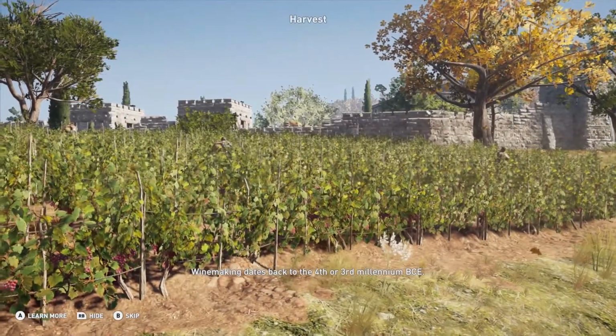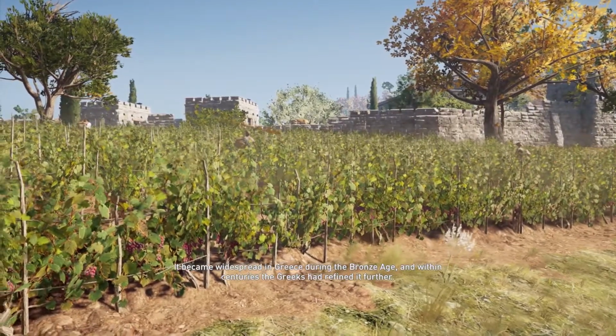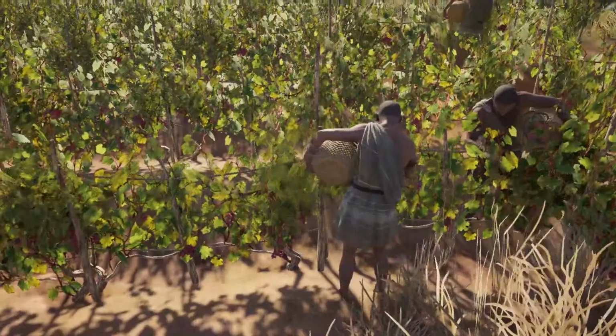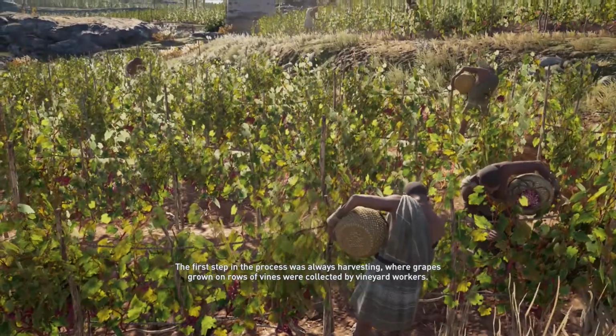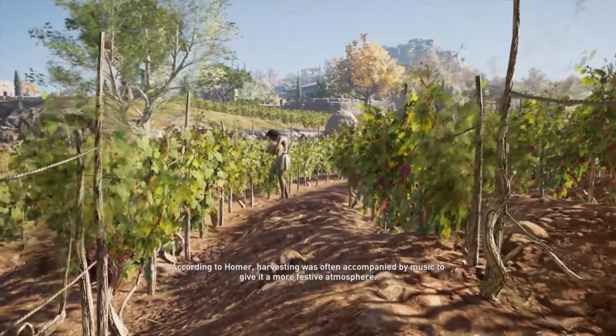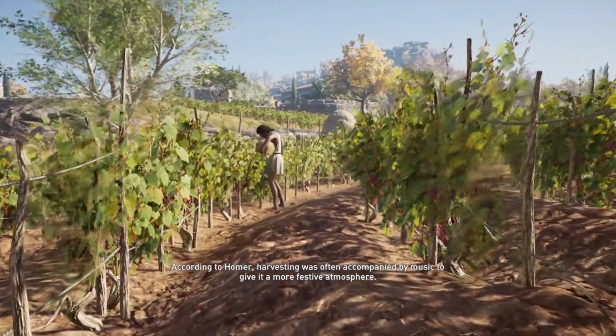Winemaking dates back to the 4th or 3rd millennium BCE. It became widespread in Greece during the Bronze Age, and within centuries the Greeks had refined it further. The first step in the process was always harvesting, where grapes grown on rows of vines were collected by vineyard workers. According to Homer, harvesting was often accompanied by music to give it a more festive atmosphere.